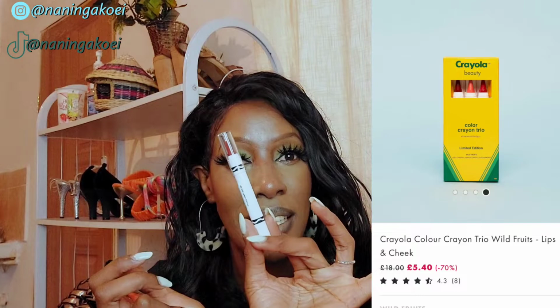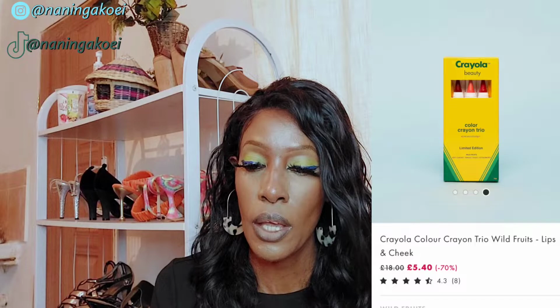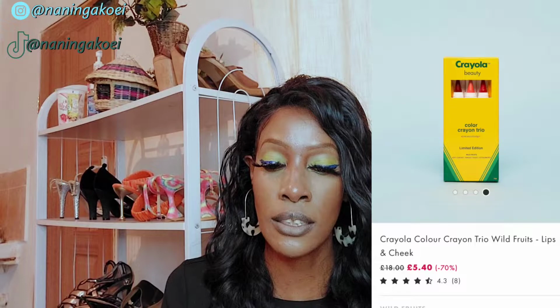they look exactly like crayons basically, but they are lipsticks, and these are called the Crayola color crayon trio, wild fruits, lips and cheeks. So this doubles up, that's why I got them as lip colors and also as cheek colors. You guys have been seeing I've been trying some crazy makeup tutorials, like the fruit series that I tried, and I thought this would be really good. So I'm going to try it as a blush because they've said lip.